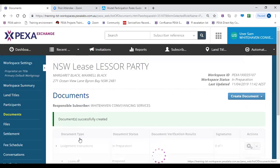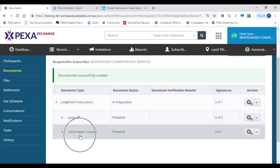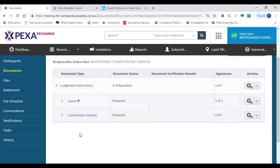And that'll take me back to the document screen where we can see I've got my lease document. You can see it's got its conditions and provisions attached because of that paper clip. And my court holder consent is prepared.